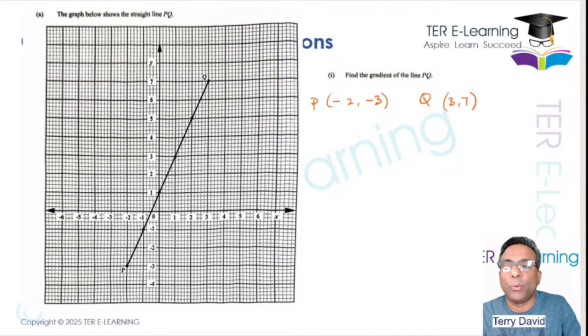Now you want to find the gradient. The first thing you should do is to label those points. So we can label this as x1, y1, x2, y2. And we're going to use our gradient formula in order to work this out.